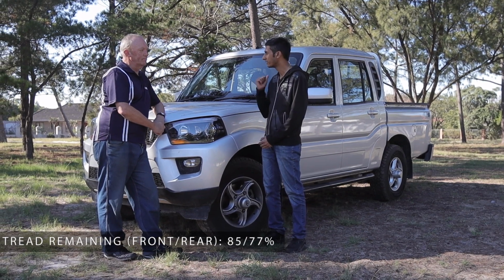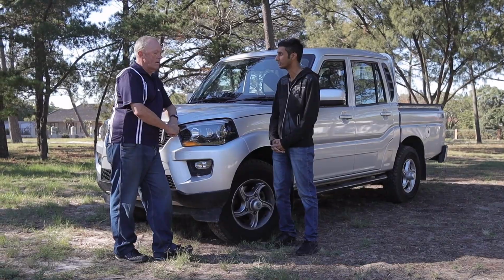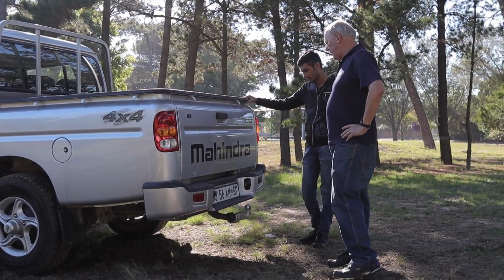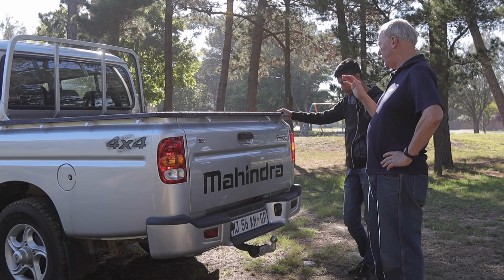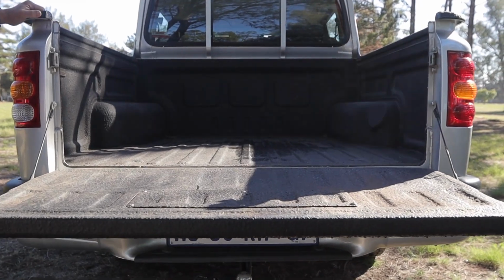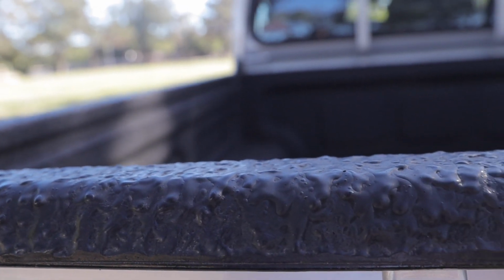Okay, you've also had some extra options fitted to this above that, so let's go to the back and see what you had fitted. Right, Peter, so tell us what do we have over here. I asked Mahindra if they would fit a tow bar for me, which I've used extensively, and also a lining in the load bay. This is a Rhino lining, and I'm very glad they fitted this for me, because if not, this whole bay would be full of scratches. It really works very well. Feels very robust.